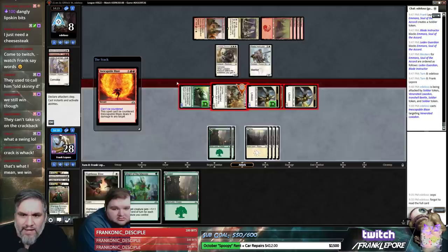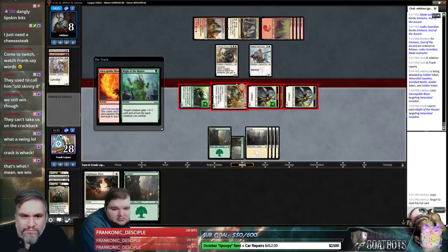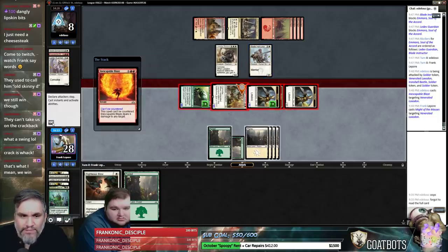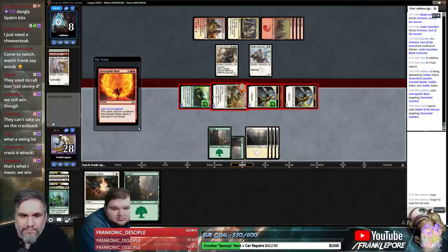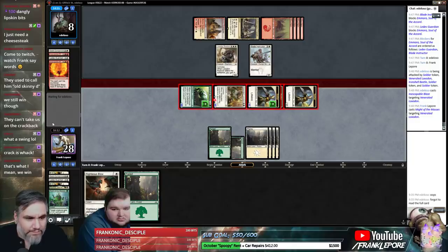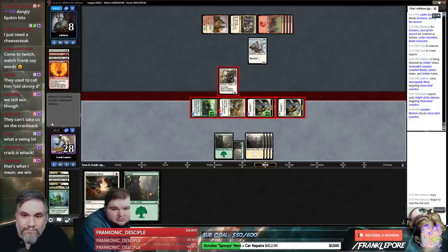Because it's going to be a 9/9, they have to put this guy in front. Yeah, that's actually fine. And it's still a 4/4, it's the biggest guy. And if they block here, they take 1, 2, 3, 4, 5, and we still have 5 power to their none. It can't be countered though, so don't try to counter it. Yep.